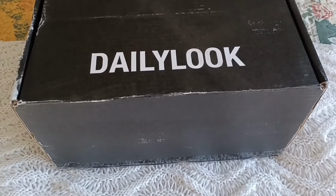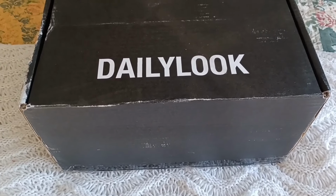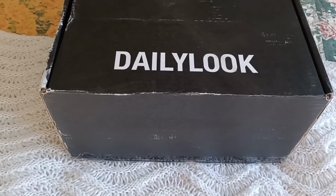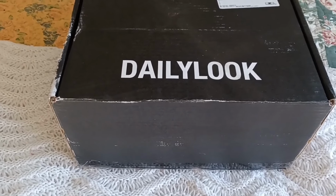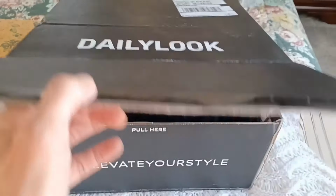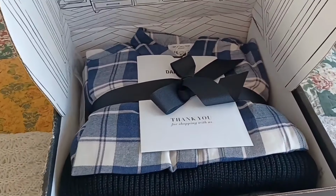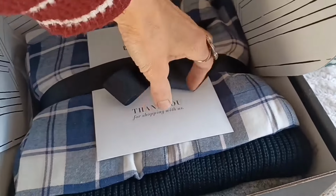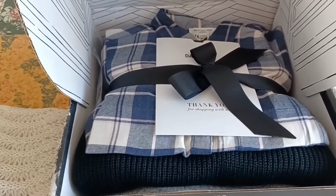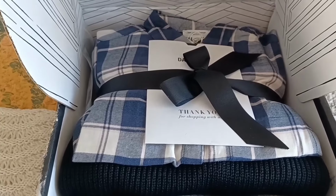Before we dive into what's actually in this box, I wanted to share with you what the opening experience is like with Daily Look because it really feels pretty special. So here we go. You flip the box open like this. Look at this gorgeous ribbon right here stretched across your clothing bundle around it. There's an envelope with all of your information.